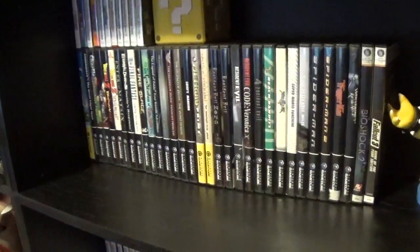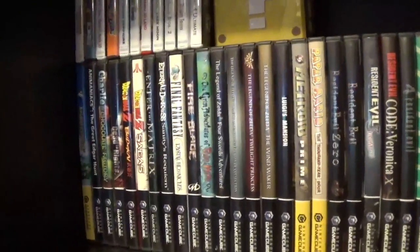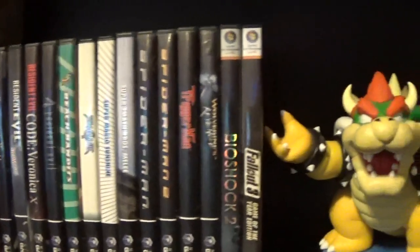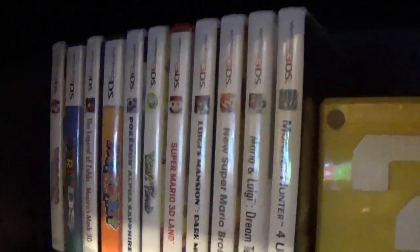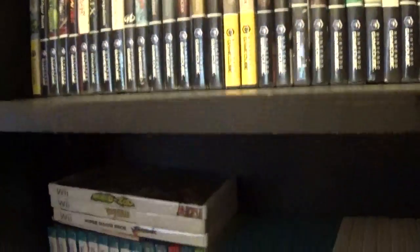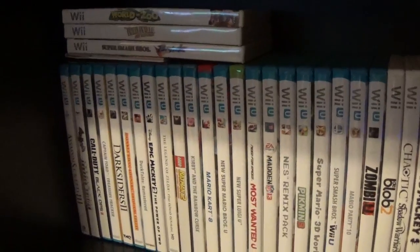Next shelf we have my various GameCube titles. With the Bowser statue. And my very small, I'm not really a handheld player, but my very small 3DS collection. And then below that is the Wii U collection.